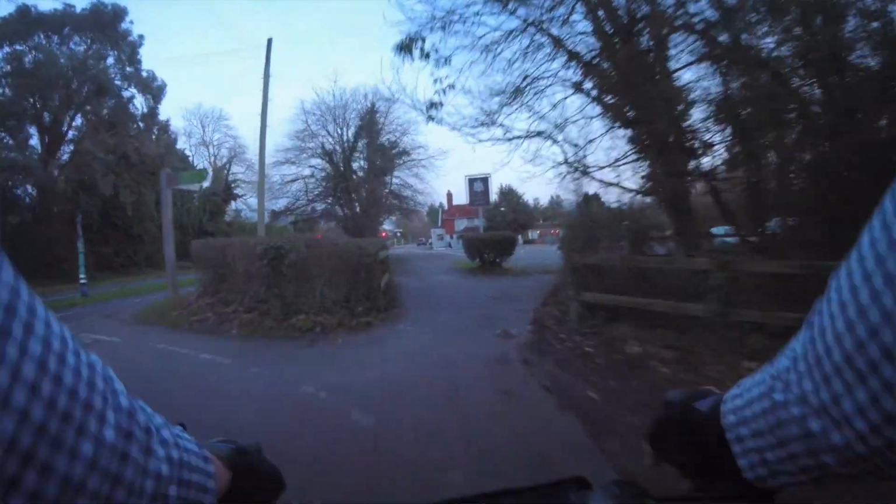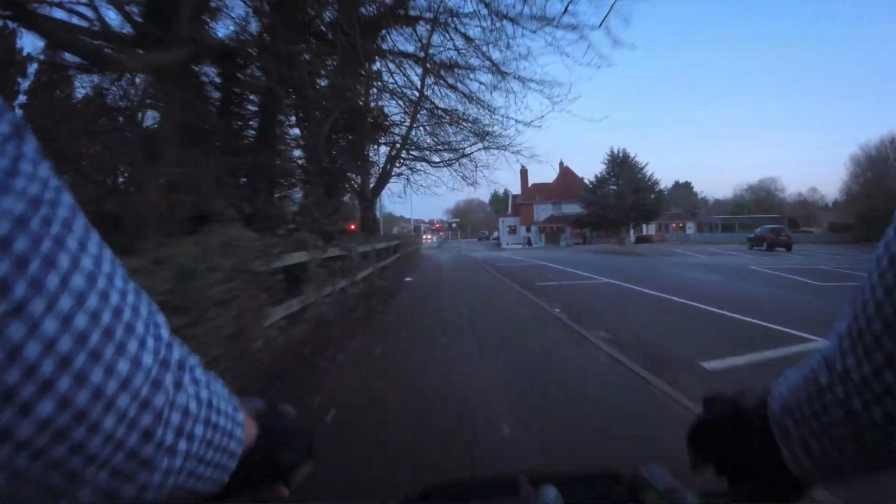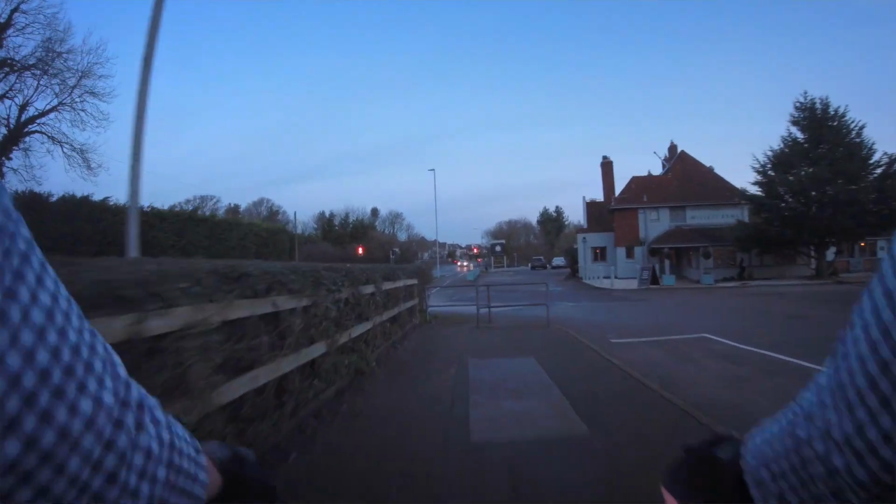Now, will we fit today? Sometimes I fit, sometimes I don't. This is the tightest one on the trail. Oh, yes! And we're through. So we're heading down into Wimborne now. We need to cross Wimborne to the other side. Head out of town towards Blandford.